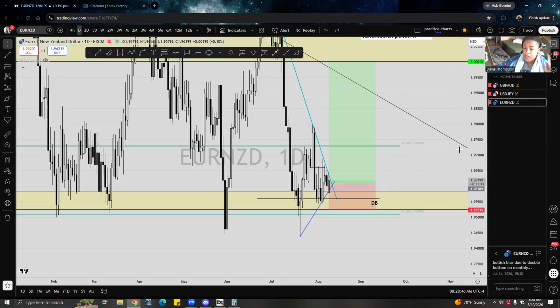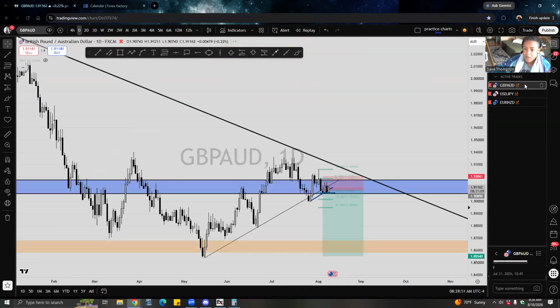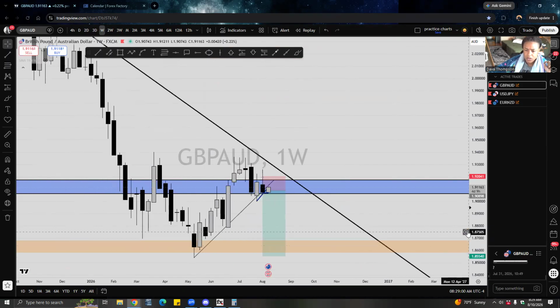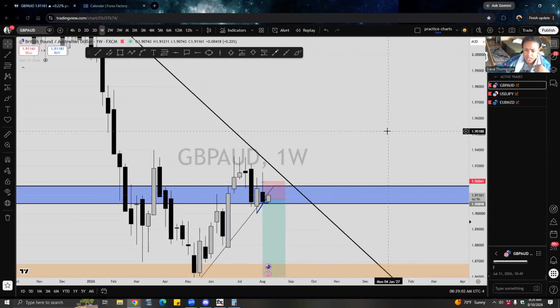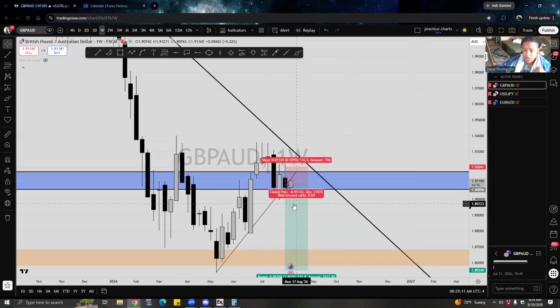So I'm in UJ buys, and I'm still in GBPUSD sells. I'm going to continue to be patient with this one because the weekly candle closed bearish, which is encouraging for me to assume that the next one's going to close bearish also, which means that more than likely we can start to see a breakdown below these levels.